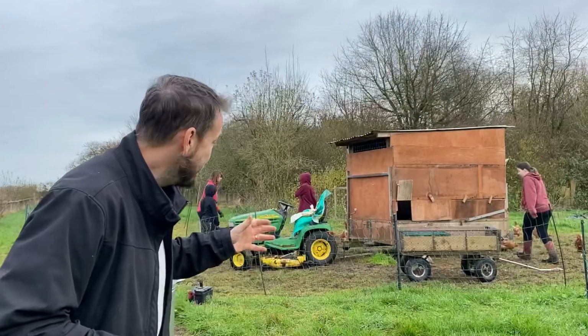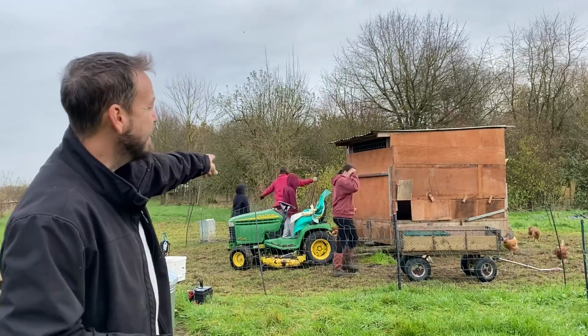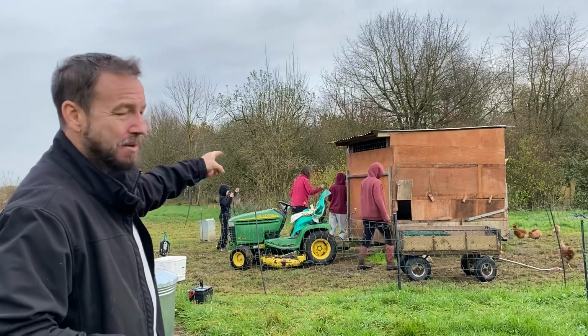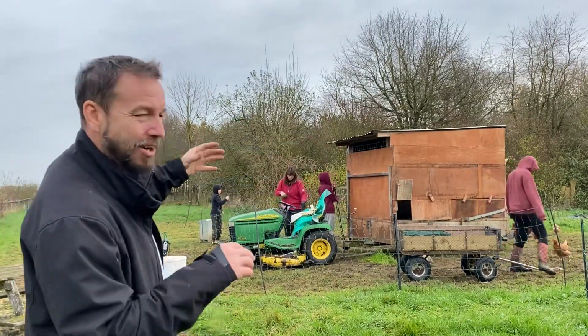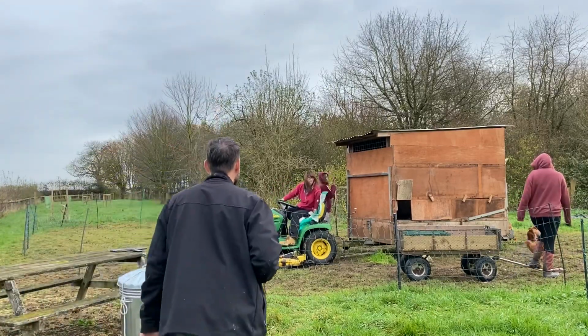So the plan at the moment, we're going to hitch the tractor on. We brought the tractor in, and we've kept them in the fence. This is all my wife's plan. And then the idea is we're going to move the trailer and all the fencing kind of at the same time, with the chickens trapped within. Your job is to watch this trailer.